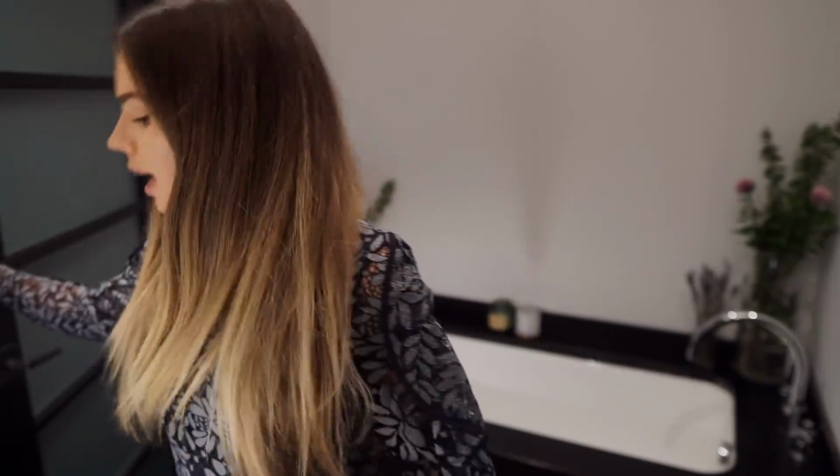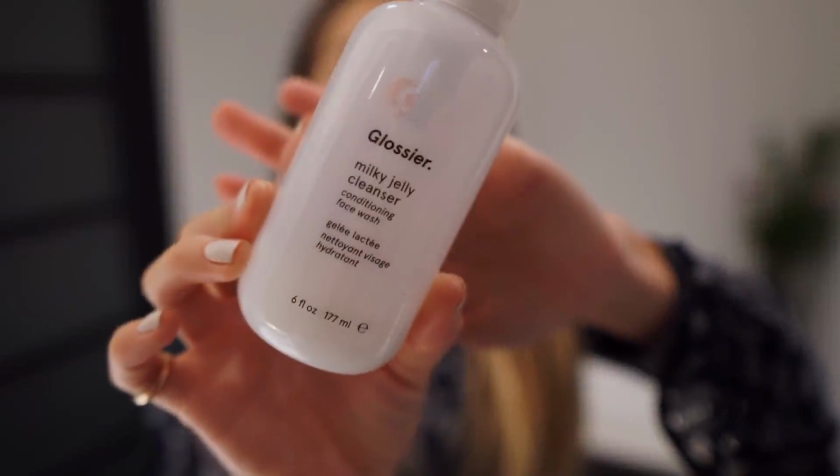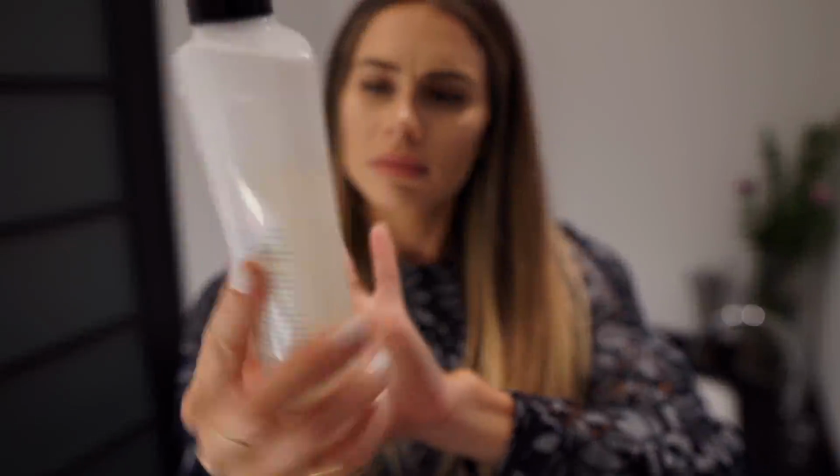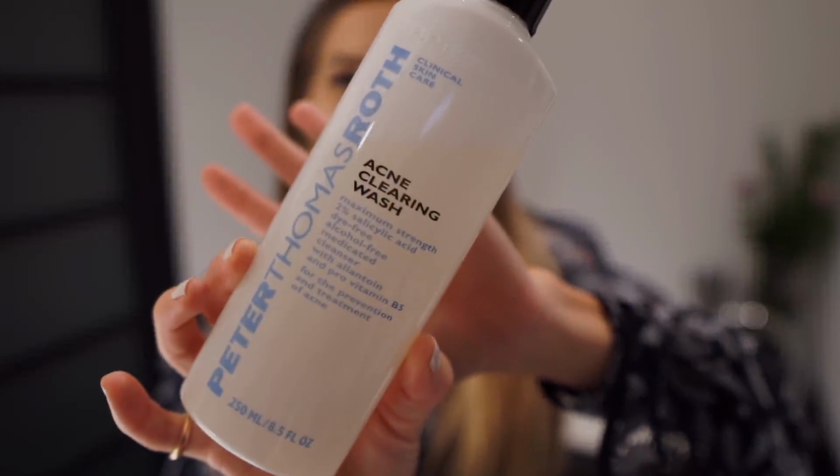Okay. In the shower, I actually do a lot of my removing my makeup and all of that stuff in the shower, so I'll just go ahead and show you what I'm gonna be using. I'm using the Glossier Milk Jelly Cleanser, which I have like this much left, so I definitely need to make a trip to Glossier. And I'm using my Peter Thomas Roth Acne Clearing Wash. I don't know if it was cleansing or clearing. I love this stuff, it's great. I use it every night when I'm washing my face. So these are the two products I'm gonna use in the shower.